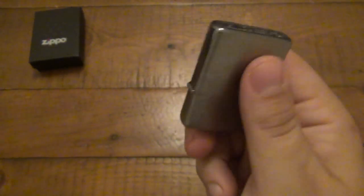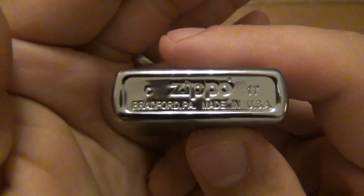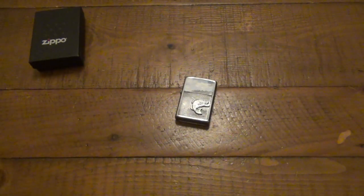Cool Zippo from 2017. This is a model from March, looks like. Yeah, March 2017. I got this Zippo from my father as a gift. If you haven't seen my storytime video recently on bass fishing, I got really serious into fishing. I always loved to fish. I always caught bass here and there, but I never caught just a huge bass, a big old trophy bass. Always wanted to do it.